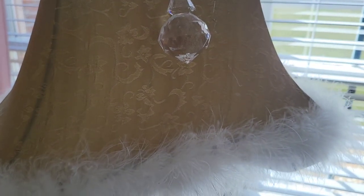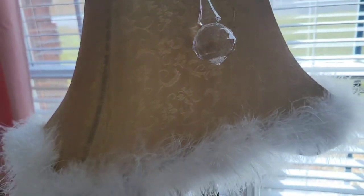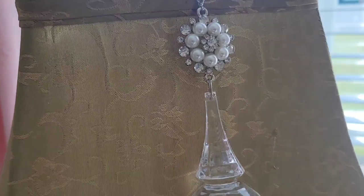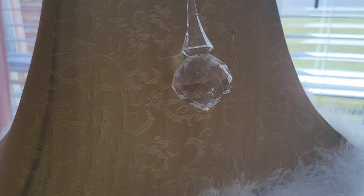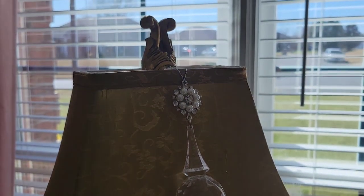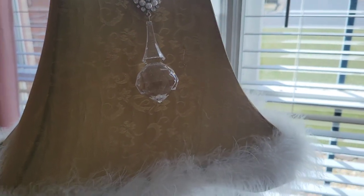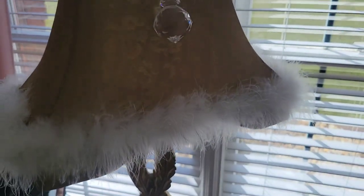The reason I kept this lamp, and it's been here for years and years, is because of the shade. I love the shape of it, and I love the design in the shade. I really haven't seen that anywhere else. This lamp came from Kirkland's. It was $89 years ago. And I used to love Kirkland's because they had some really unique and different accent pieces. However, they've changed their style since, so I don't shop there as often.